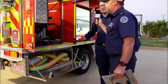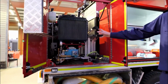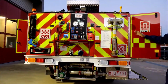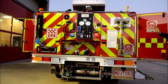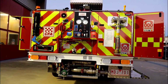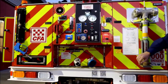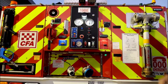A change for light tankers, this one has a ladder storage, but also on display here's the pump with the ultra high pressure pump running off the front of it. On the back here you can see improved livery. We've got the chevron, which is the accepted rear livery. We've been able to move the standpipe to the back with the new 1 metre sides, so everything's easy to grab. We've got our standard pump control in the middle, with the similar buttons you would get used to, and we've got a Quenchmaster foam system, so well accepted.